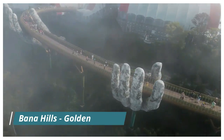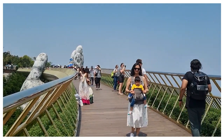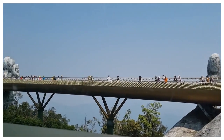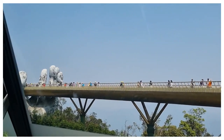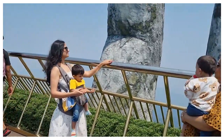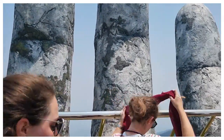The next spot is the world-famous Golden Bridge. One of the highlights of Bana Hills is the famous Golden Bridge, which spans across two massive stone hands. The bridge is a stunning feat of engineering and provides a breathtaking view of the surrounding hills and forests.